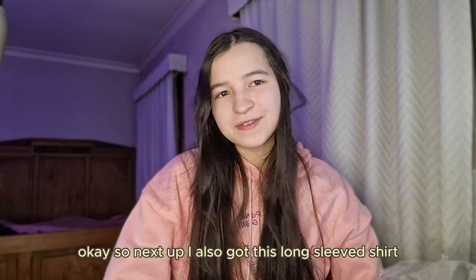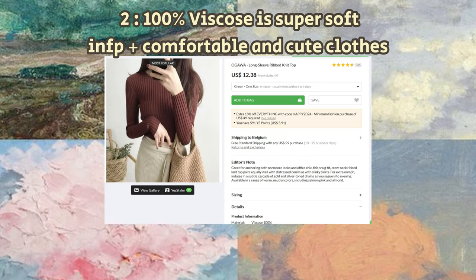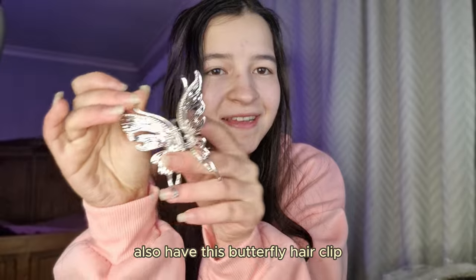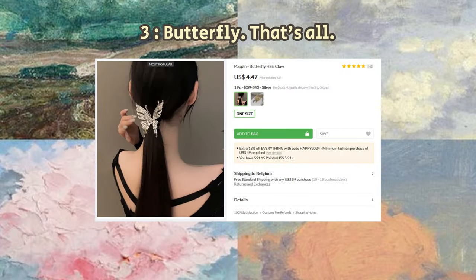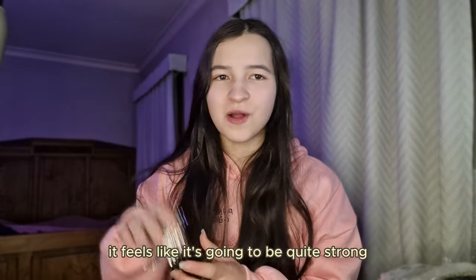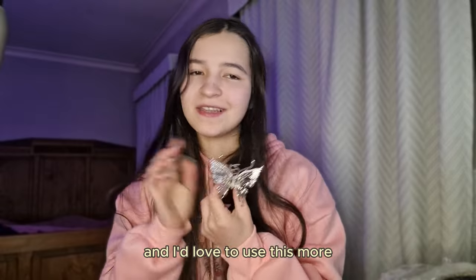Okay, so next up I also got this long-sleeved shirt. It feels really nice. I also have this butterfly hair clip. I think the design is just so cute. It feels like it's going to be quite strong, so I'm hoping that it is because this is really pretty and I'd love to use this more.